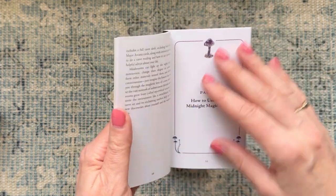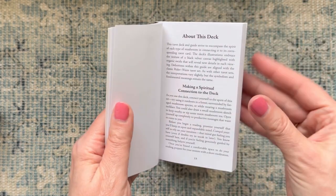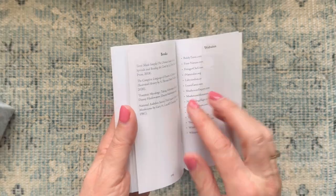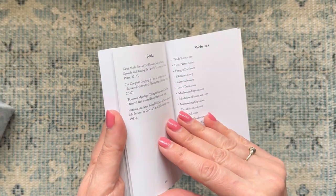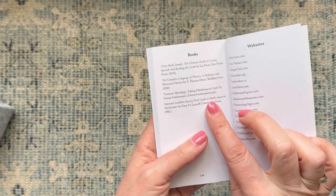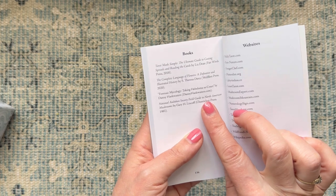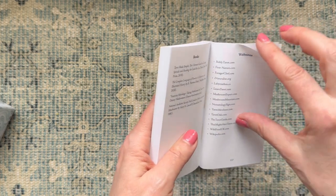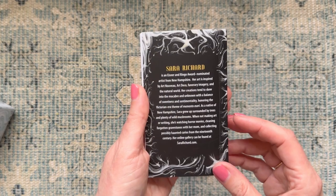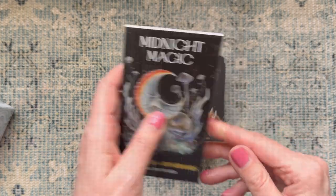So we have the introduction, how to use your deck. All right, so there's some references. And there's some books that are referenced. So I may check that out myself. All right, so there's the book.